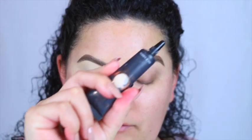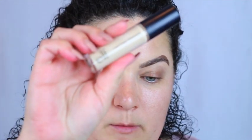Okay, so I'm going to show y'all just a little tutorial. To prime my lids, I used the P. Louise base in Rumor 05. And then I also went in with the e.l.f. 16-hour camo concealer.